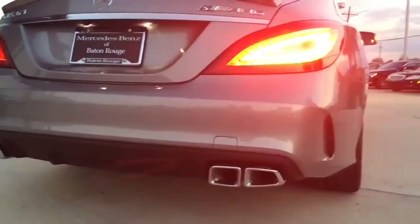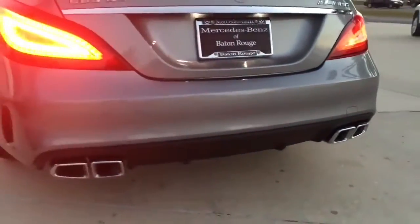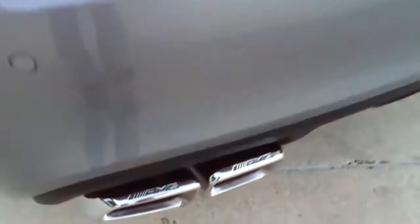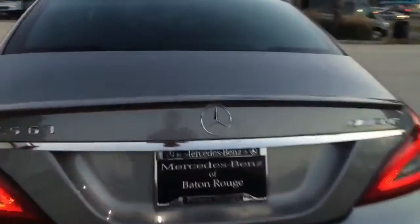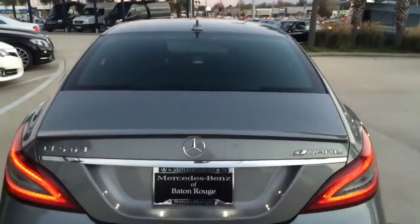At the bottom is the black rear diffuser that frames the quad trapezoidal exhaust tips with dual sound mode. Parking sensors are also integrated into the rear bumper. AMG lettering is also embossed on the exhaust tip. The rear view camera is located right above the license plate. And there is the third LED brake light.